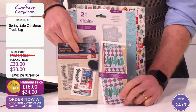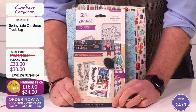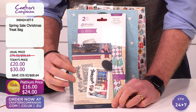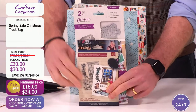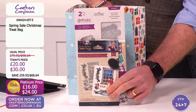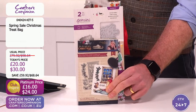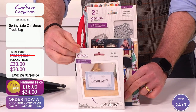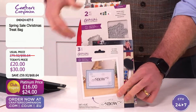And then also my favourite stamp set from the Twas the Night Before Christmas collection. Actually, I think potentially my favourite Christmas stamp set we've ever done, which is that beautiful Christmas Eve scene. Those two items there are worth more than the value of the bag. So here we go. Are you ready? Everything else in here, you are getting for free. You're getting exactly this: one of our fancy sentiment stamp and die sets, the Let It Snow stamps and dies.